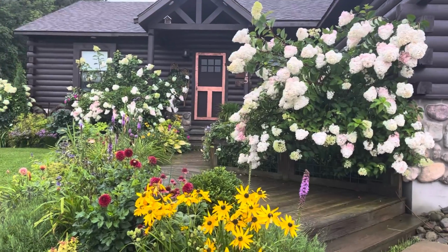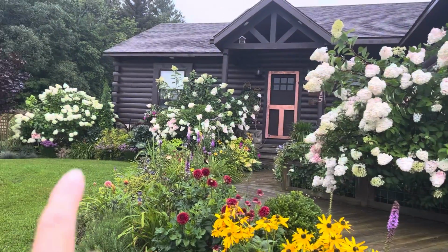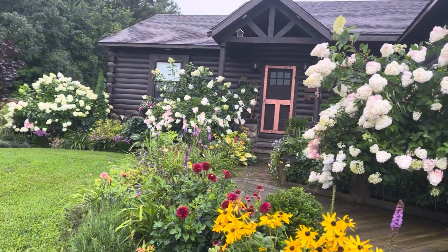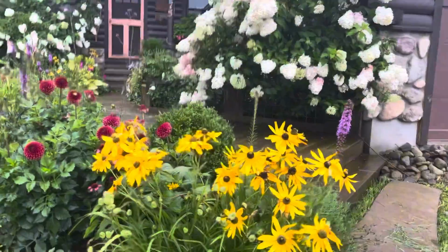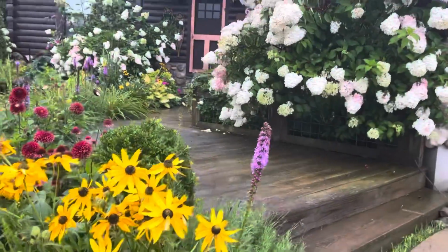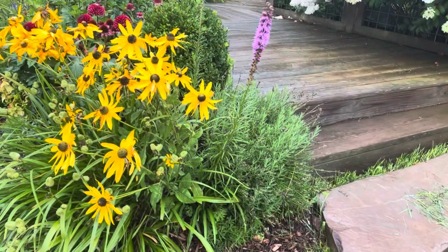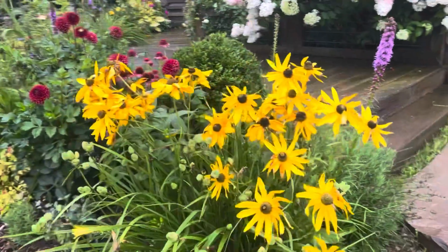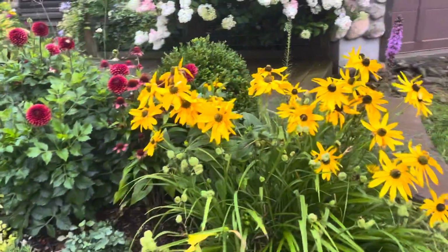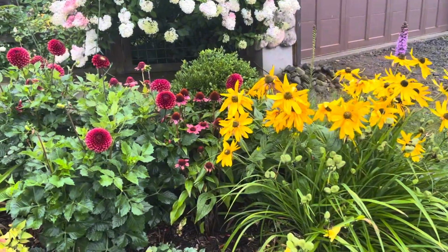Strawberry Vanilla is that one, and that one is the Limelight. We still have the rudbeckia and the liatris going for it. Looks like the lavender's done. That's rudbeckia Green Eyes, although there's not much green left in those eyes.